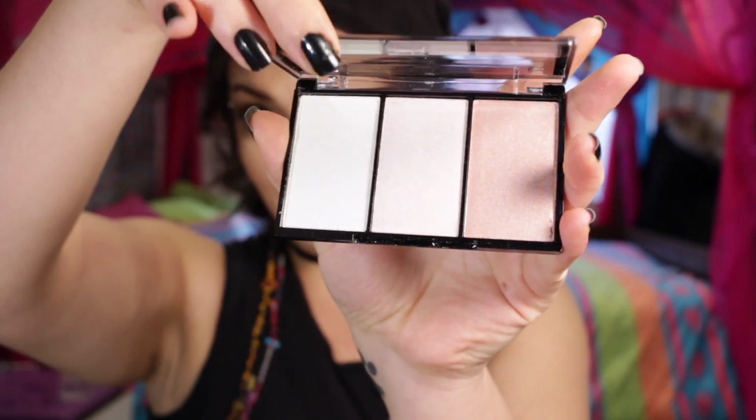They have really good quality stuff. I've been using a lot of their stuff recently. For a drugstore brand, they do pretty well. Some beautiful colours in there. I'll swatch for you guys. Got this beautiful white pearl. Ooh, pretty.